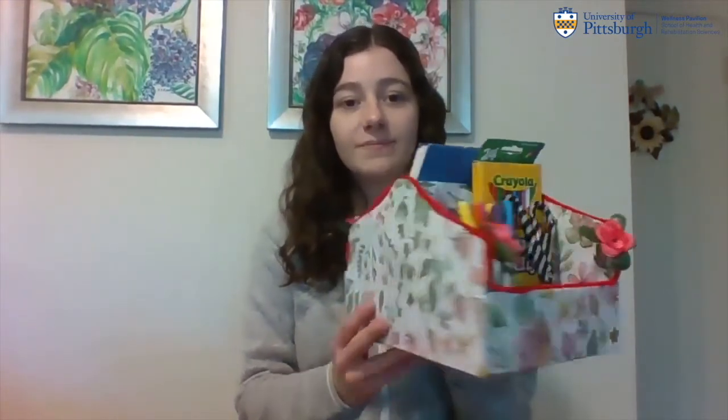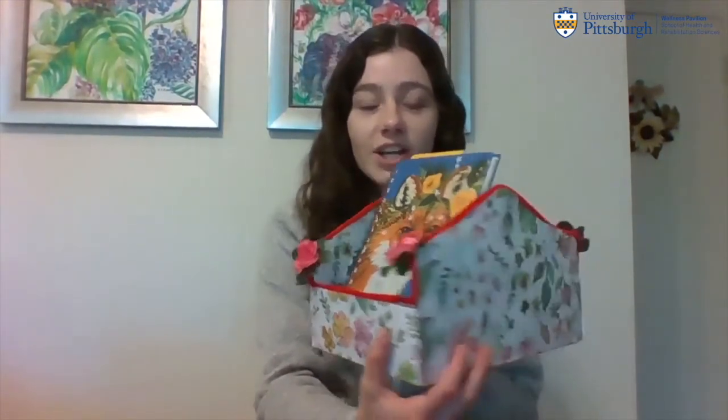Hi, my name is Remy, and today I'm going to show you how to turn a shoebox into a desk organizer. The things you'll need for this project are scissors, an old shoebox or a cardboard box you have laying around, markers, a ruler, and some glue.